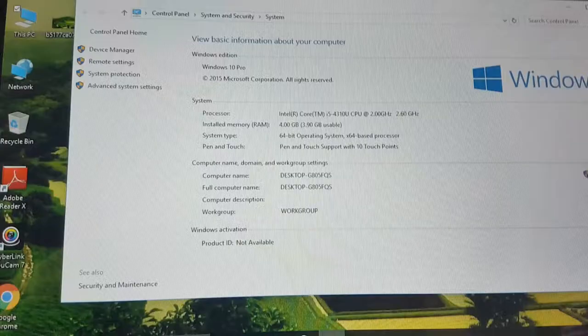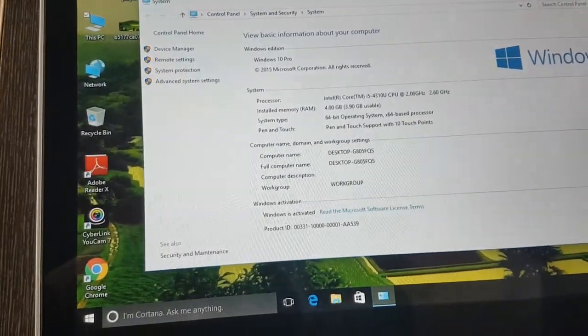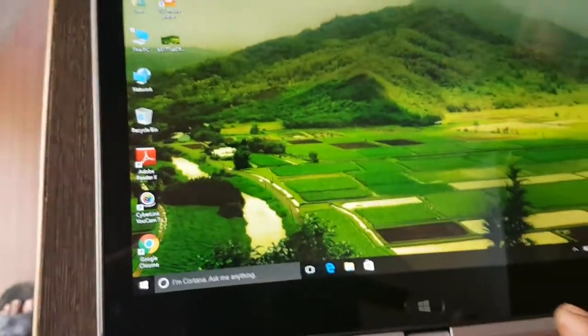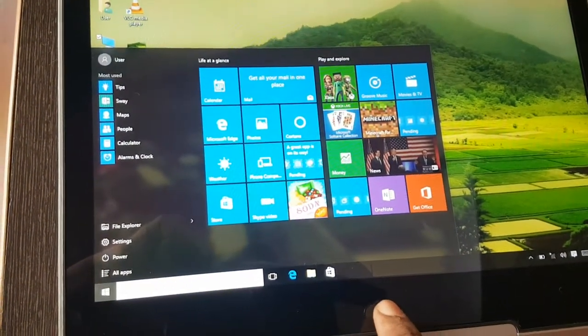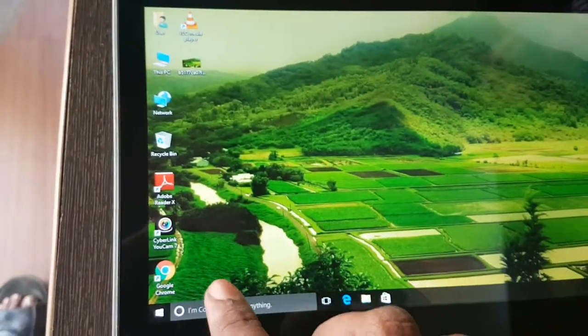It's Core i5 4th generation processor with 4GB RAM and 120GB SSD. So here you can find this Windows button. It's very easy to access. The sound quality, the touch responsive is also very good.